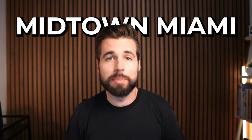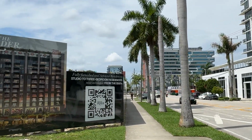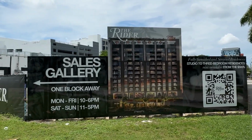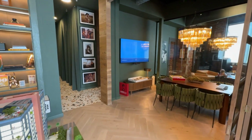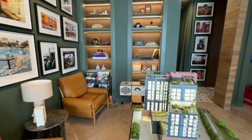Midtown Miami is absolutely buzzing right now, and one of the coolest and most unique projects that I've come across is hands down the Ryder. If you've been following along, then you have seen my tour of the sales gallery, which I will link in the show description below. And today we're checking out the actual construction site with my friend Yuri. He works on the in-house sales team with the developer. So let's head to the site and get an inside look at where things stand.